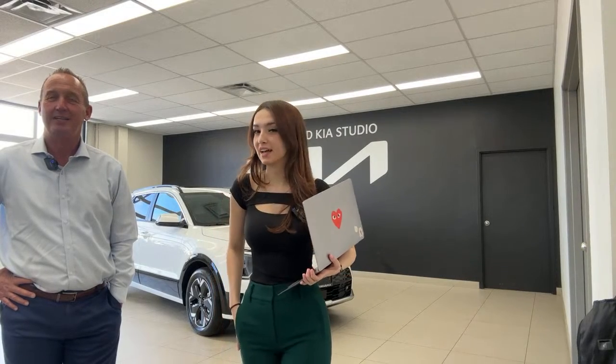What's the list price of this car? This one's priced at $52,995. And then, of course, you get the $5,000 federal rebate, plus HST.